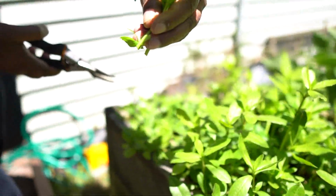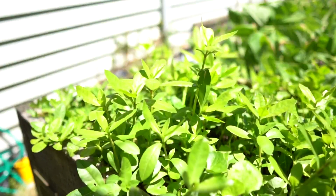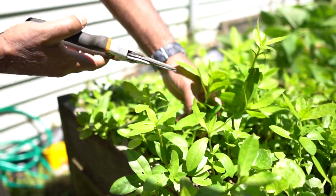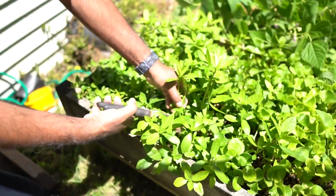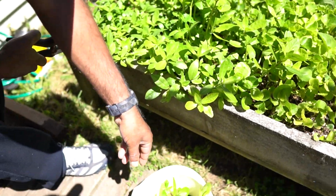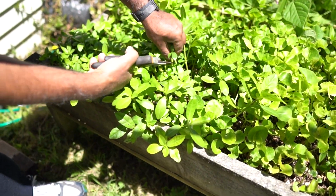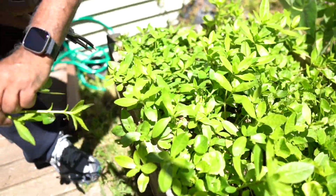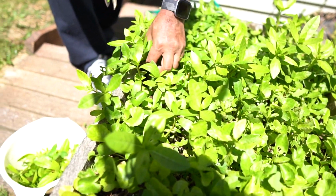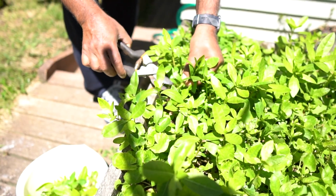Would you have any tips for growing this in New Zealand? It has to be not too much sun, because this area has the sun in the morning. Afternoon the sun disappears, so it's nice and cool, and give a little bit of water because it needs a bit of moisture.